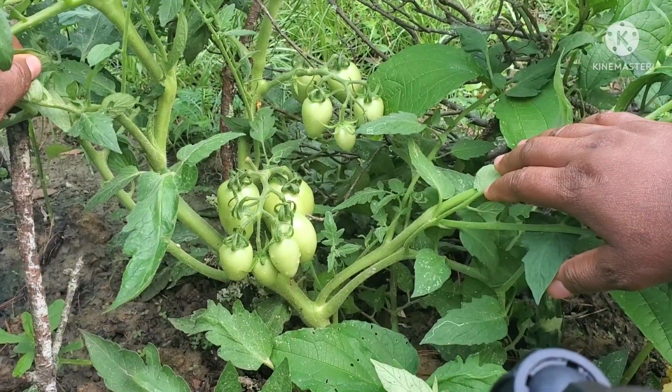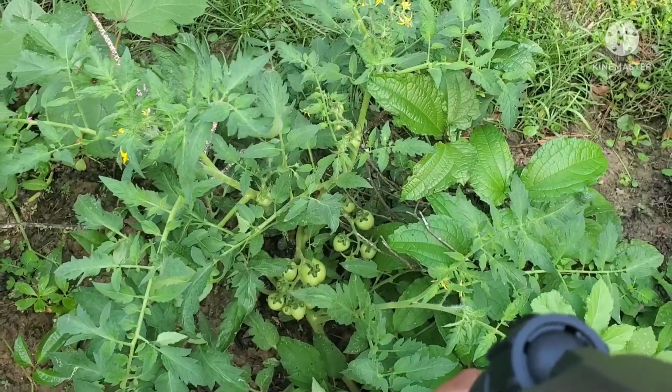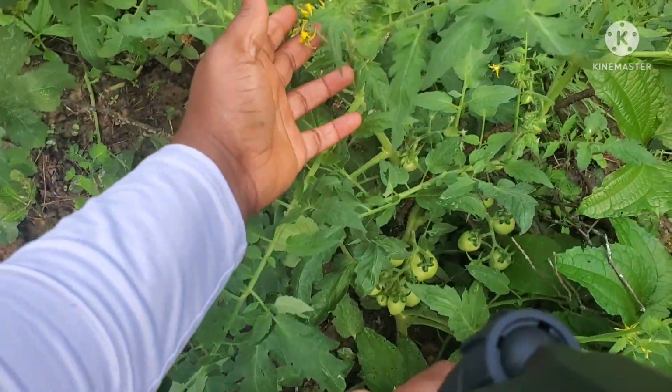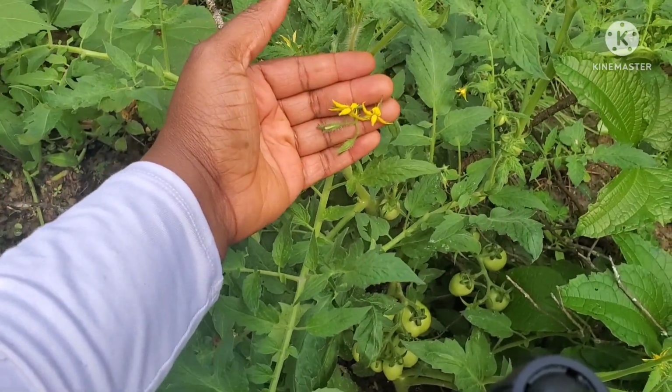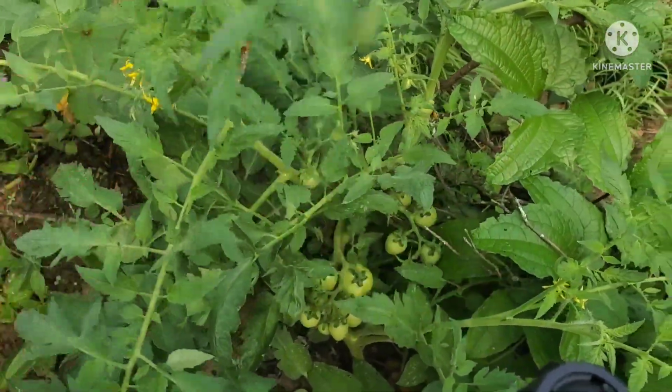I love tomatoes. So I'm growing a lot of tomatoes this year and some of them are flowering already. Like this one is flowering. From this flower, it's going to turn into tomatoes. So that's the wonder of nature.